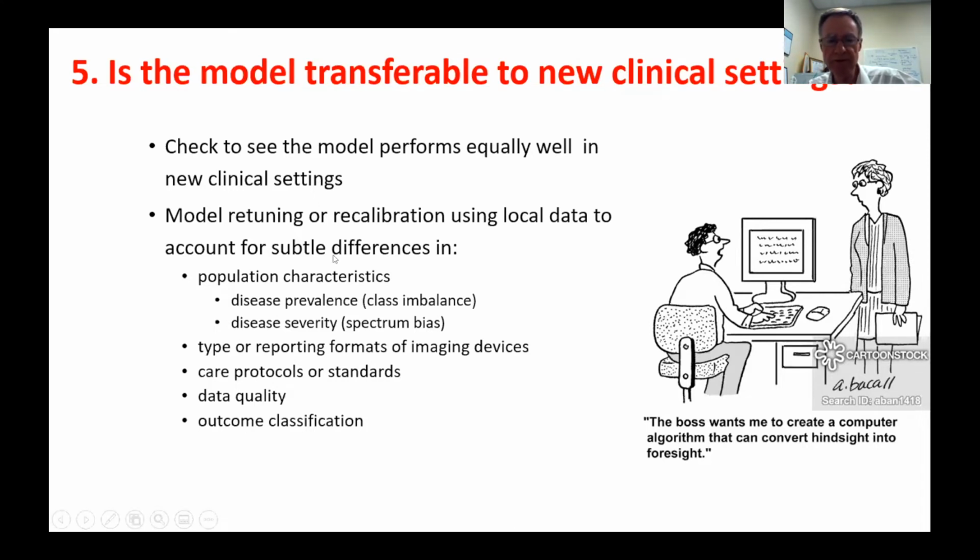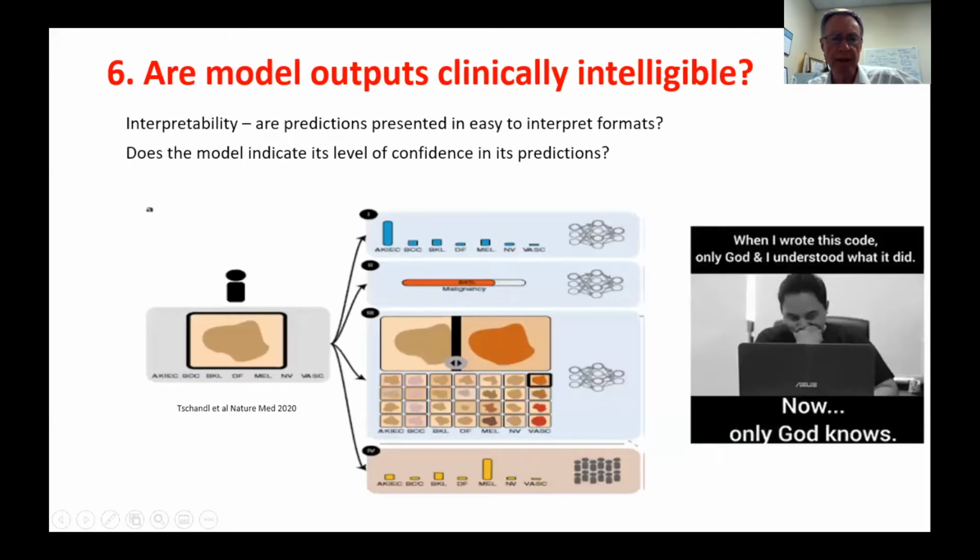Well, because you have differences in the population that you're dealing with. So the disease prevalence may be different, or the severity may be different, or the type of imaging device and the reporting formats may be different, or it may be that the care protocols or the standards of care within that institution are systematically different from another hospital, or perhaps the data isn't of good quality, or how people actually code the outcome is different. So these things have to be considered.